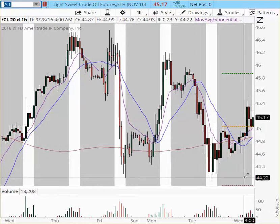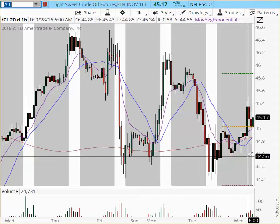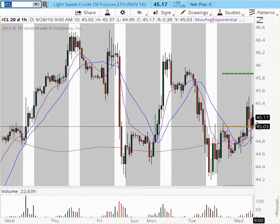In terms of support resistance level, we have support set at 44.27 from yesterday's trading session, and we have a secondary area of support at 44.55. And we have our third area of resistance at $45. So right now we are trading above this $45 in normal trading conditions.